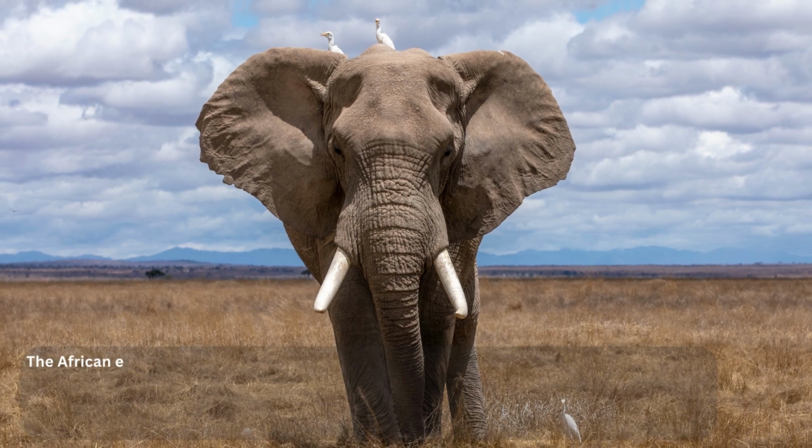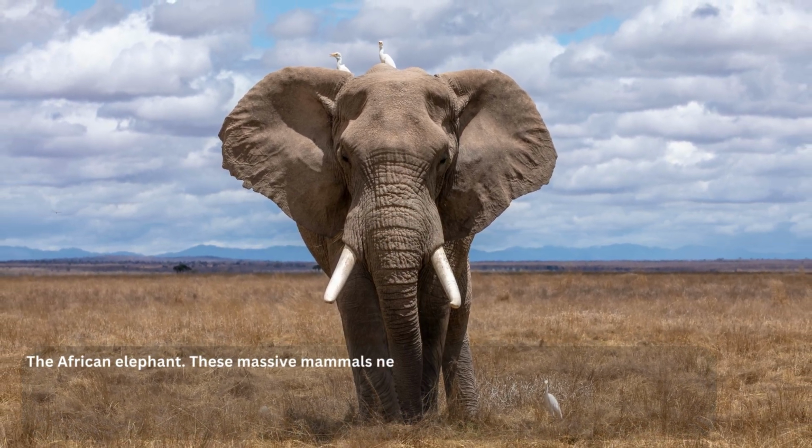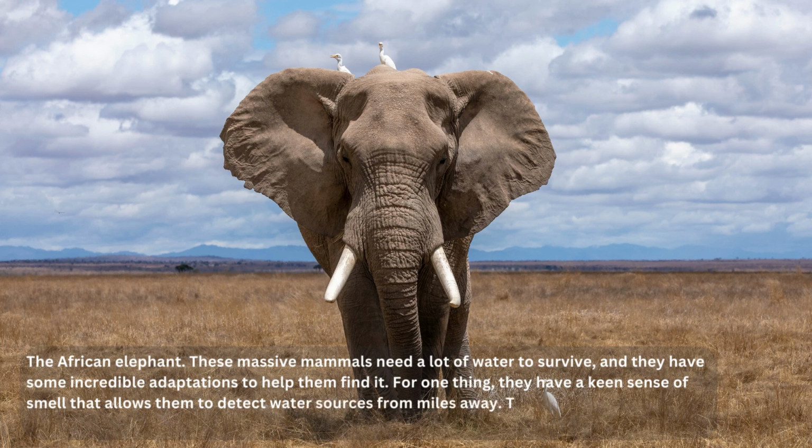At number 4, we have the African elephant. These massive mammals need a lot of water to survive, and they have some incredible adaptations to help them find it. For one thing, they have a keen sense of smell that allows them to detect water sources from miles away. They also have a network of veins in their ears that help them cool down and conserve water. And if they really need a drink, they'll use their long trunks to suck up water from deep underground. Talk about a long-distance water delivery system.